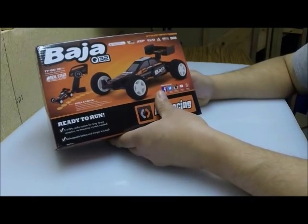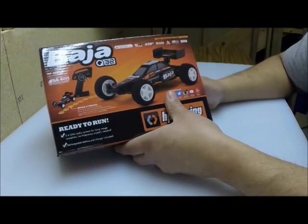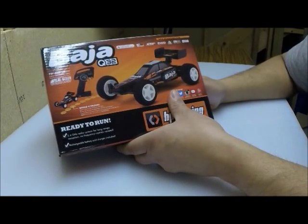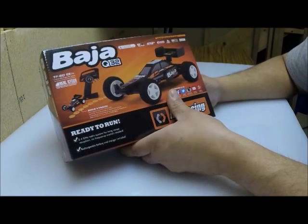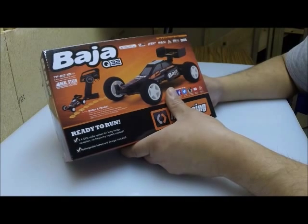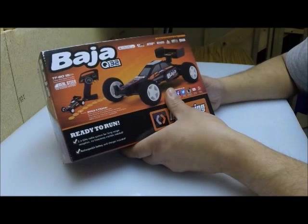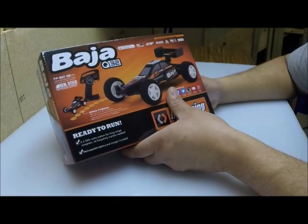The older 27 megahertz radios, you had to change the crystals if you were running with someone that had the same frequency, or there'd be interference. The 2.4 gigahertz, the spread spectrum, is constantly scanning, and you get no interference whatsoever. You could run 10, 20 of these together and not have a problem.